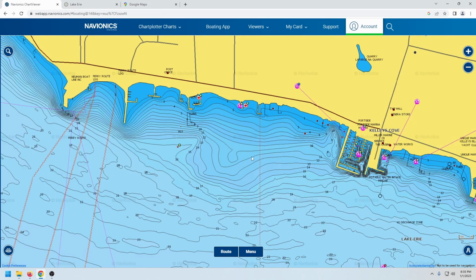So during ice out to spawning, which is mid-April to mid-June, not saying you can't get out in March and stuff like that on a warm year, but let's, for video purposes, say mid-April to mid-June to late June, you can catch these fish relatively shallow, 10 foot and under in between these two points.